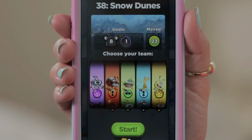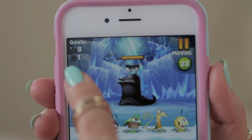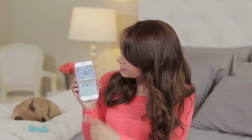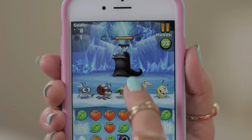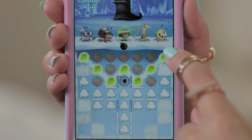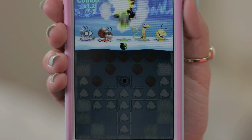Let me show you what a level looks like. You have your little fiends over here, your little buggies, and then over here in the top left corner are your goals. So the goal is to defeat 8 slugs and to set off 1 bomb. So here's our little slug, and you can see his health bar is right up above, and then you're gonna connect, and you can do all these little diagonals. Deals damage to the slug.